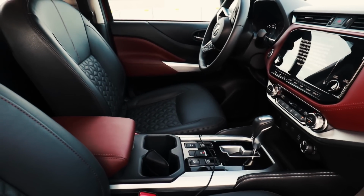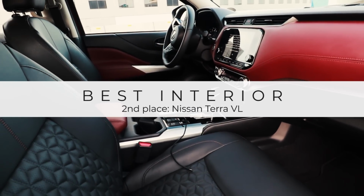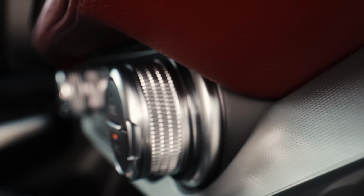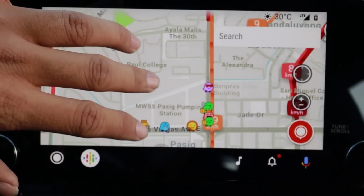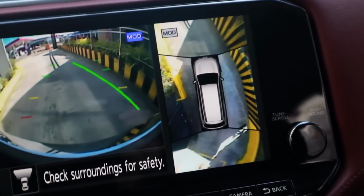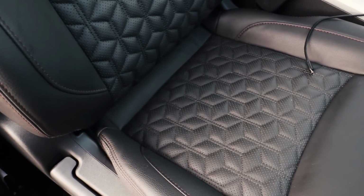At second place this year was our first place last year, the Nissan Terra VL 4x4. The Terra's interior looks premium, it feels solid, the materials are excellent. The screen, although not the biggest in the segment, has very good pixel density and it's very responsive. I'd take the screen over the screen of the Mu-X, even though the screen of the Mu-X is bigger. The quilted seats and the two-tone color scheme also add to the premium look of the Terra's interior.